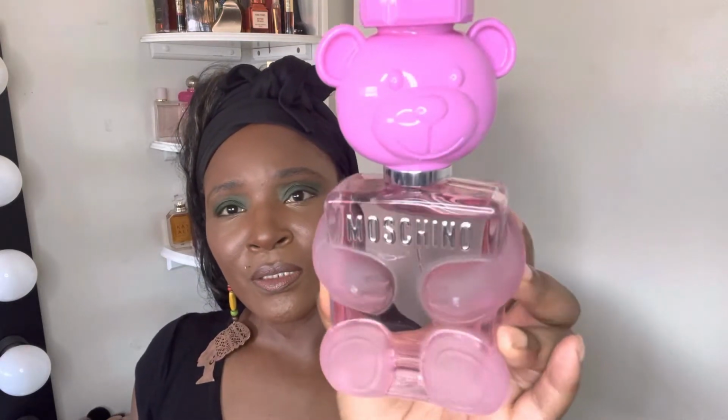Let your girl know if you've tried this before. How pretty is this? And this wasn't that expensive either. Moschino Toy 2 Bubblegum. How cute is that? Super, super cute. So yeah, let your girl know.